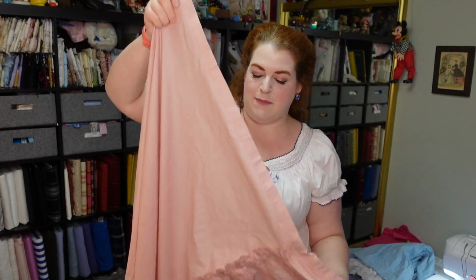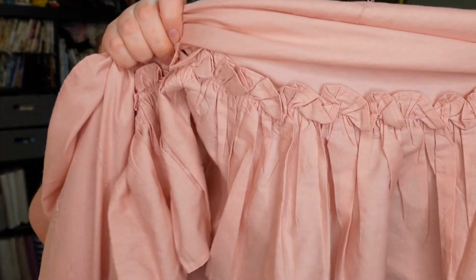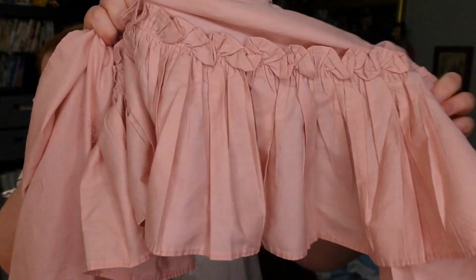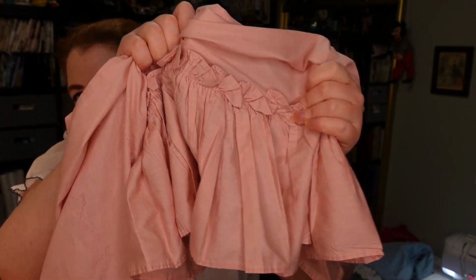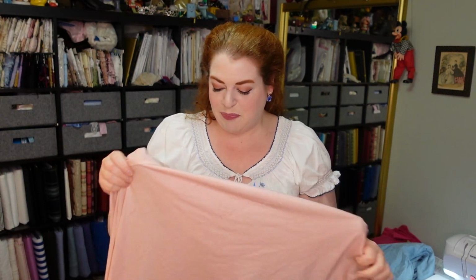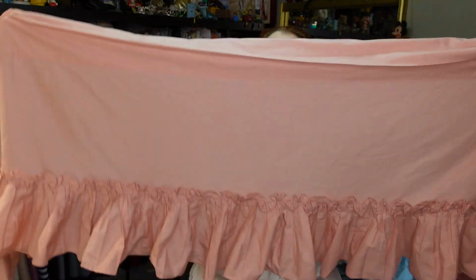Can't even get it in frame. And this height happens to be the exact right length that I could make a skirt out of it. And the ruffle is just so pretty. It kind of reminds me of 18th century, where you see sometimes that they've pressed the top of the ruffle down in various ways to get really cute patterns. And I'm pretty sure this has just been pressed over time, but it's very, very cute. And because I have so much of this, this is gonna make a really nice, big, wide, flowy skirt.